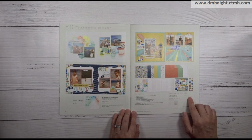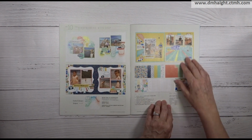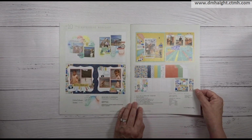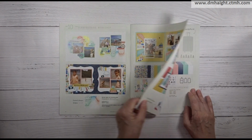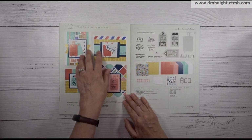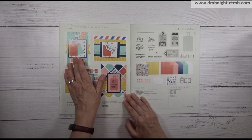And then there's a list of additional supplies needed, and they're optional, so you don't have to buy all these supplies. You do need thin foam tape though. Actually, that's kind of an optional one too, if you don't want to have any dimension to your pages. So very cool. Okay, then there is the Are We There Yet card making kit. So you get all the supplies in this kit to make 16 cards, 4 of each of these designs.